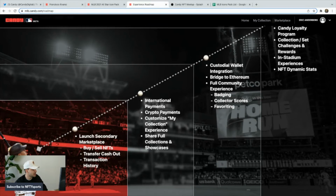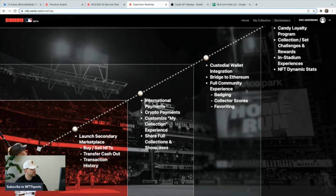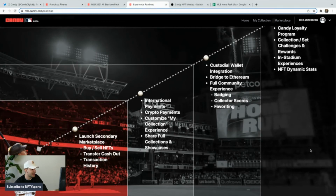Next up, we got international payments, crypto payments. Right now, it's just credit card. You can customize your collection coming up soon. And I think they just announced in the Discord that should be coming right around the corner. And then you could share your collection in showcases. After that, custodial wallet integration, bridge to Ethereum, full community experience like badging, collector scores, and favoriting. This is what I'm most excited about right here, where you can start collecting and being an active collector, just like Top Shot is doing an incredible job with that.